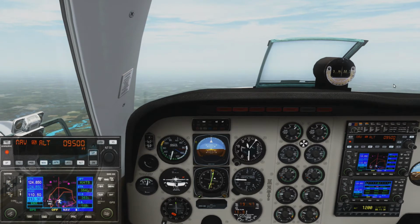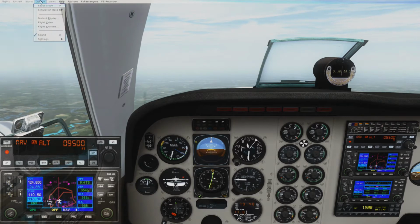Alright, guess we can go ahead and speed her on up. Everything looks good here. So I'll go ahead and speed her on up, and we'll be back in just a little bit.